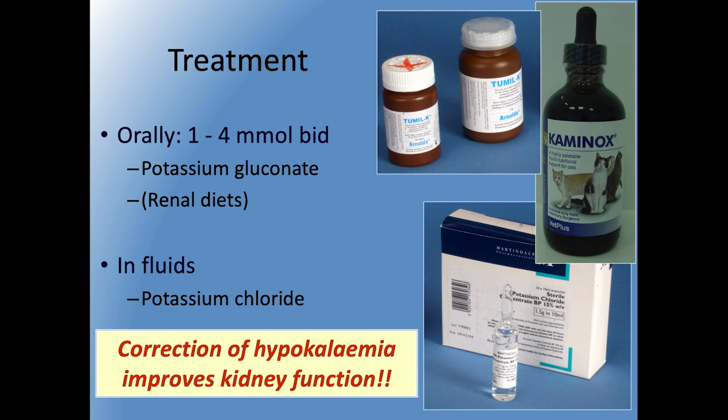There are quite a lot of oral supplements available for potassium support, which contain potassium gluconate, and kidney diets, special therapeutic diets, are supplemented in potassium. So again, that's another reason to feed these, because they help support potassium levels. If your cat's in the vet hospital and needs to have intravenous fluids, we can supplement those with the vials of potassium chloride, as shown at the bottom of the slide here. And also, if your cat has subcut fluids at home and has problems maintaining their potassium levels, we can add the same vials to their subcut fluids at home. So that, again, might be something that's useful for you to discuss with your vet clinic.